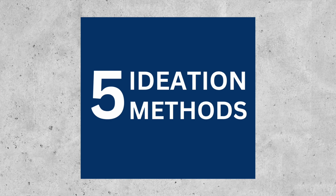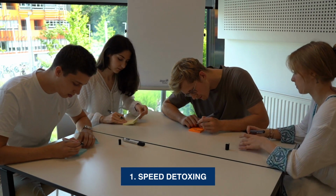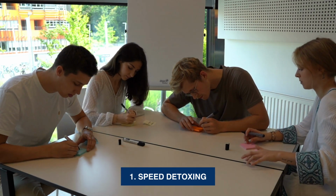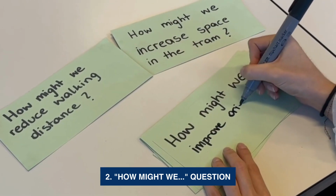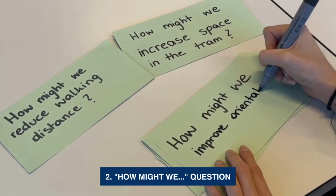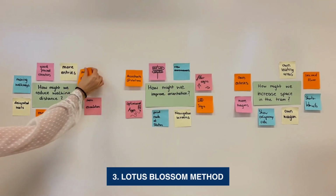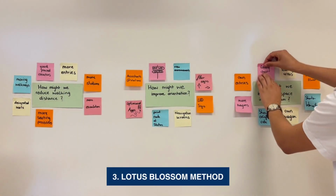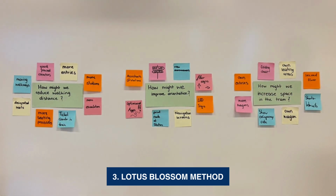To create ideas, the team used 5 ideation methods. They started with speed detoxing, where all team members wrote down their ideas individually in 15 minutes. Next, the team developed how might we questions that address specific aspects of the key insights. For example, how might we improve orientation? Then, with the Lotus Blossom method, ideas were generated until each how might we question was surrounded by 8 solutions.